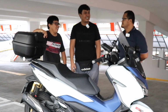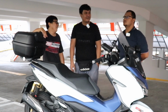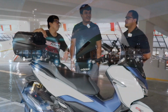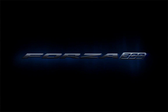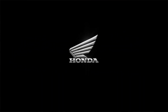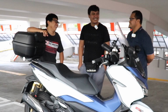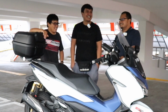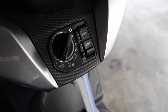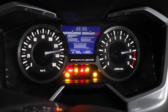And then they also want to come out with the XADV 300, using the Forza engine also. I'm not sure which one, but Honda really wants to capitalize on the XADV and Forza branding. I think I might get the 300 XADV. Go for it. The 300 is a good balance between efficiency and power.